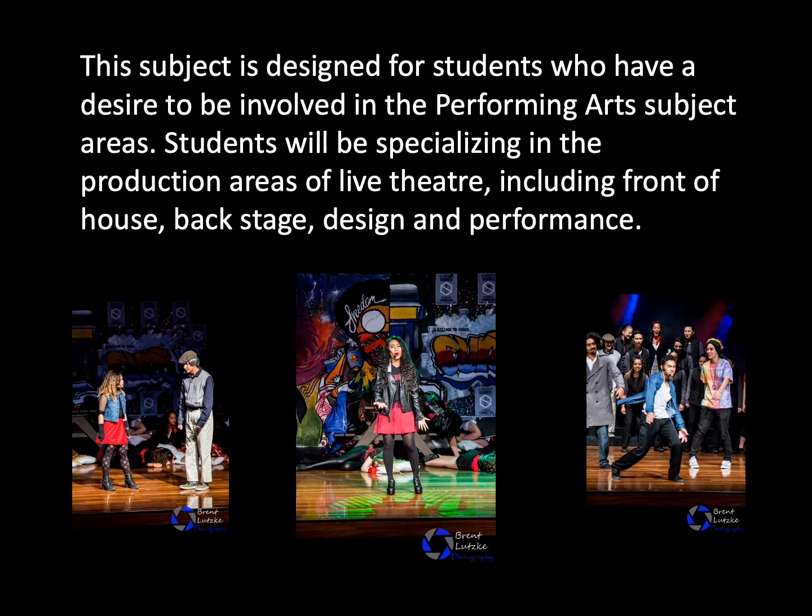This subject is designed for students who have a desire to be involved in the performing arts subject areas. Students will be specialising in the production areas of live theatre, including front of house, backstage, design, and performance. In drama, you must have that willingness to perform in front of an audience of your teacher and your peers.